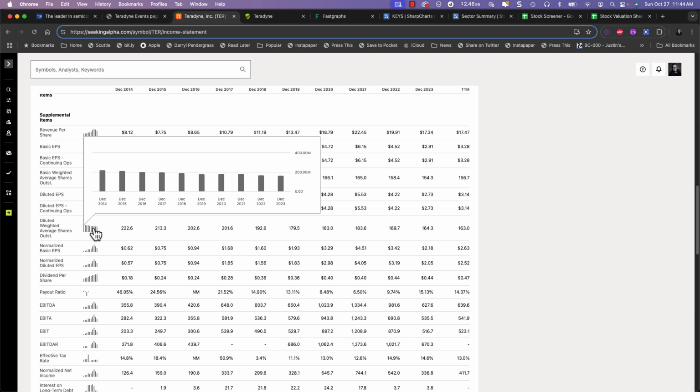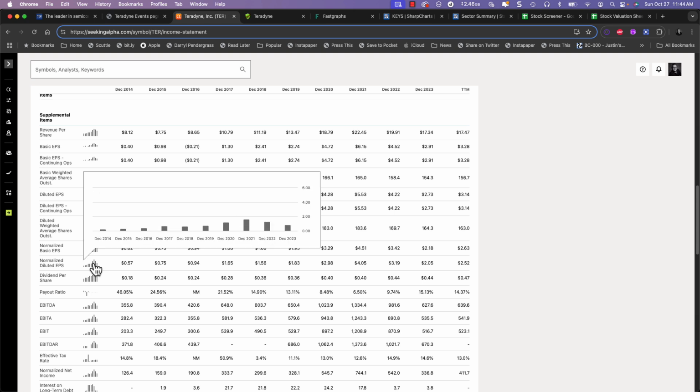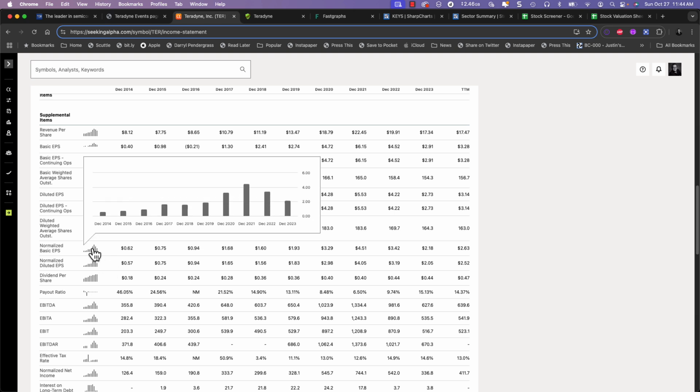We can see that the EPS basically followed the revenue pattern, so it was increasing from 2014 to 2021 and a trail off in December of 2022 and 2023.